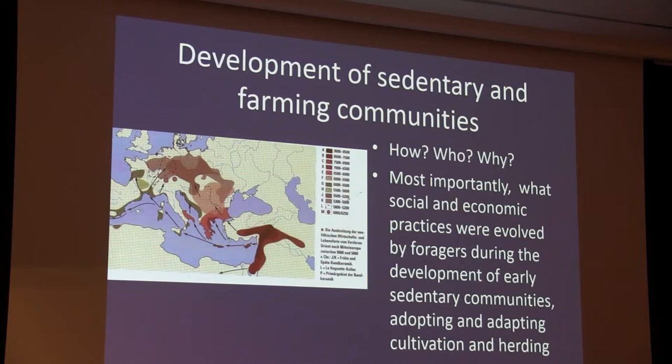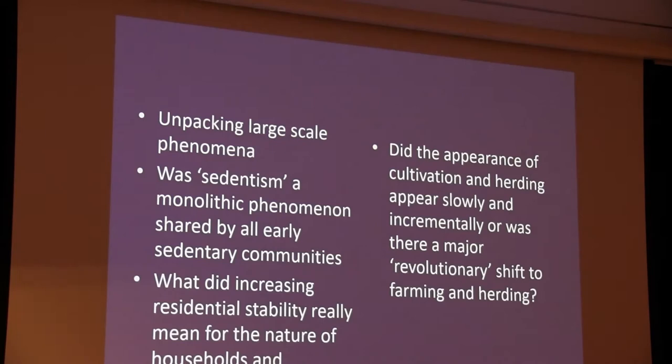I'll certainly address those briefly in the first part of the talk, but in particular, we wanted to go beyond these initial and mechanistic questions, if you like, to think about what it meant for foraging communities caught up in this process of the development of sedentism and farming. So I want to unpack some of these concepts and think about this at the household and individual level too, which we'll look at in the latter part of the talk.